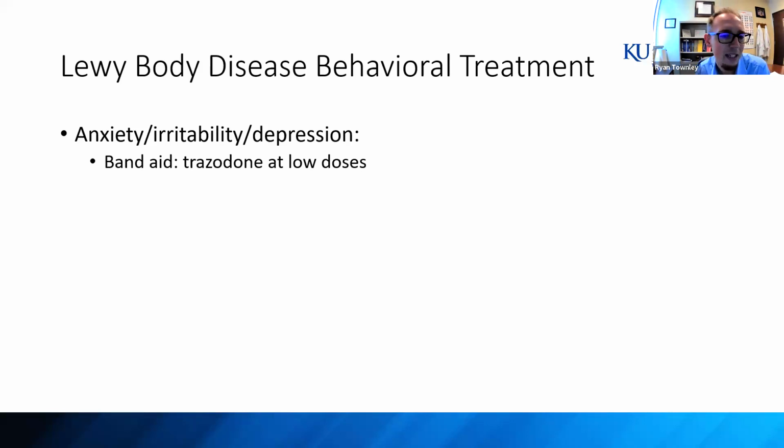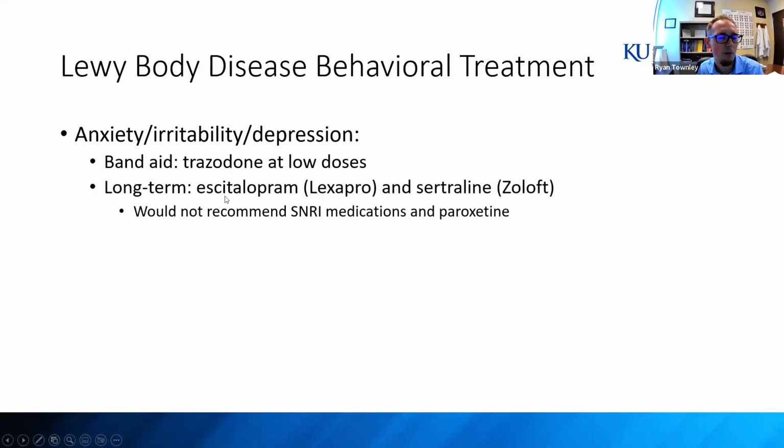For that anxiety, irritability, depression, we do try to use low doses of trazodone, more as a Band-Aid approach. But really the better option is a longer term SSRI, and then switching someone from an SNRI to an SSRI if this is one of the symptoms that is a major issue. And so the ones that we typically use that are well tolerated are escitalopram or sertraline.